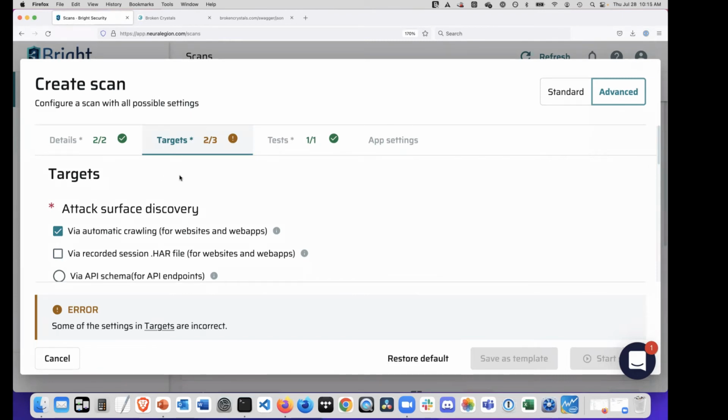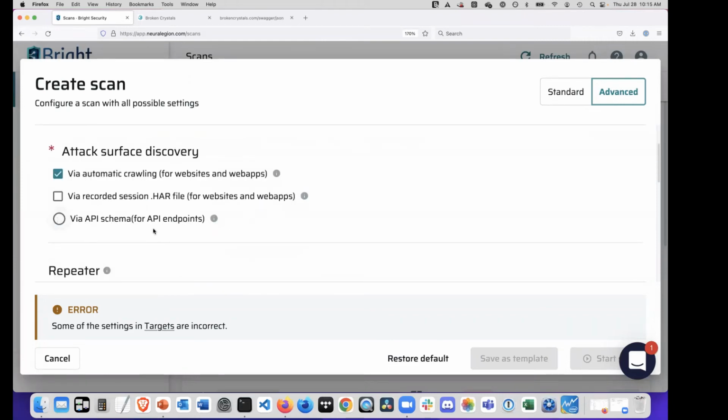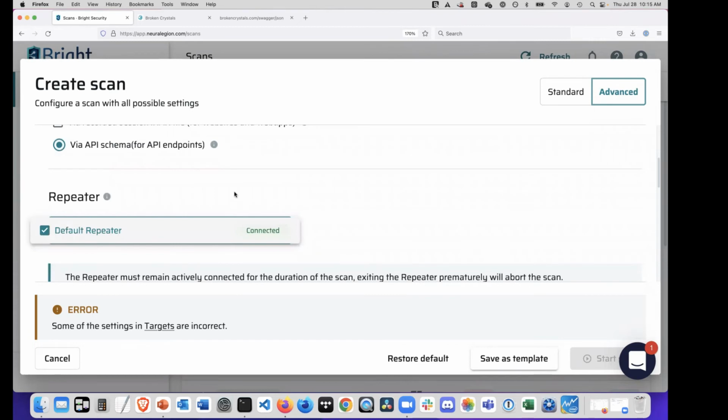So now we're in Target. In Target, what we want to do is say via an API schema for API endpoint. So we're scanning an API, and so we don't want to choose a website or a web app. And again, the next one is website or web app. What we want to choose is API schema. So we choose that, and then we choose the default repeater.